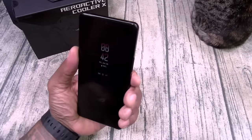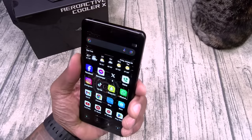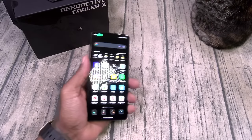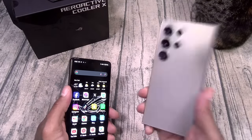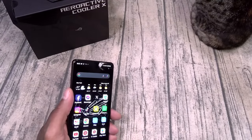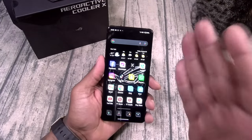Now, this face unlock is insane. It's one, two, three. Let's look away. Let's look at it. Bang. I ain't even gonna say nothing yet. Face unlock works flawlessly. Okay, now I bought this from Giztop.